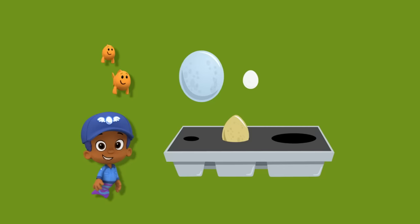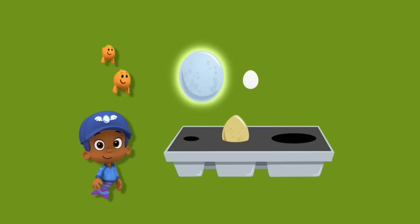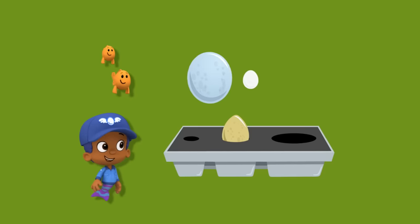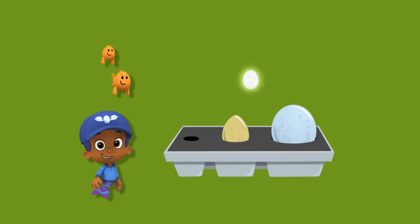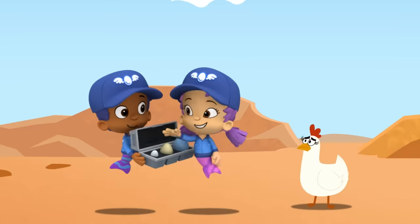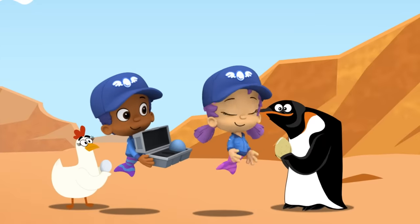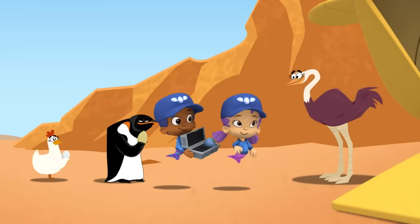Now help me figure out what size this egg is. Is it a small egg or a large egg? Large! That's right, large. It goes here in the large space. Okay, now what about this egg? Is it small or large? Small! Yeah, it's a small egg. It goes here. Small, medium, and large. The small one must belong to Mrs. Chicken. And the medium egg is for Mr. Penguin. And the large egg is for Miss Ostrich.